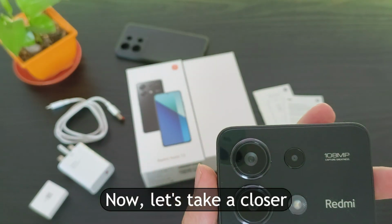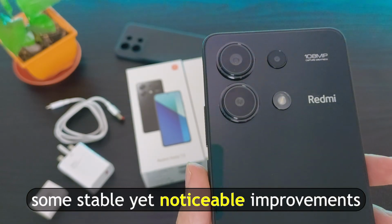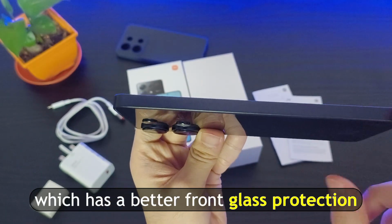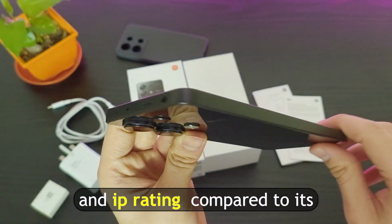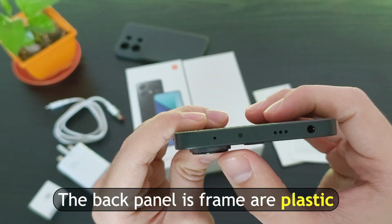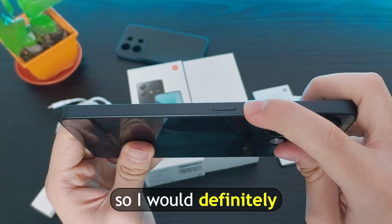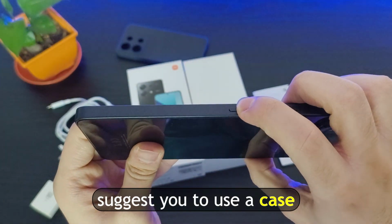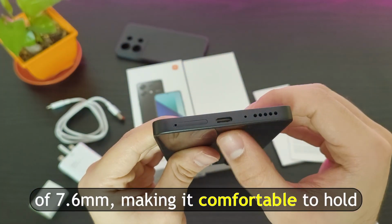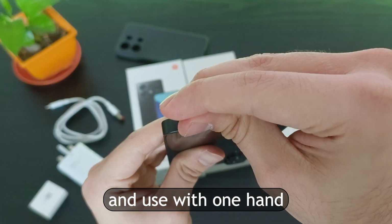Now, let's take a closer look at the phone itself. Starting with the design, Xiaomi has made some subtle yet noticeable improvements to the Redmi Note 13, which has a better front glass protection and IP rating compared to its predecessor, the Redmi Note 12. The back panel and frame are plastic, which is an absolute fingerprint magnet, so I would definitely suggest you use a case. It weighs around 188 grams and has a thickness of 7.6 mm, making it comfortable to hold and use with one hand.